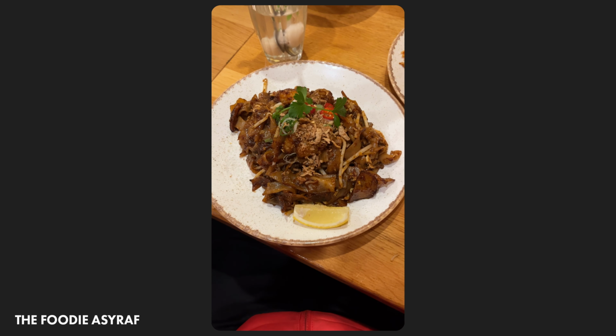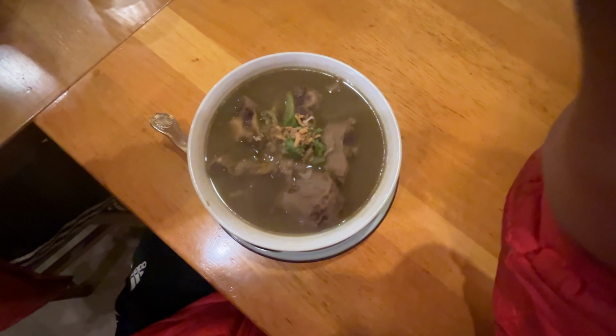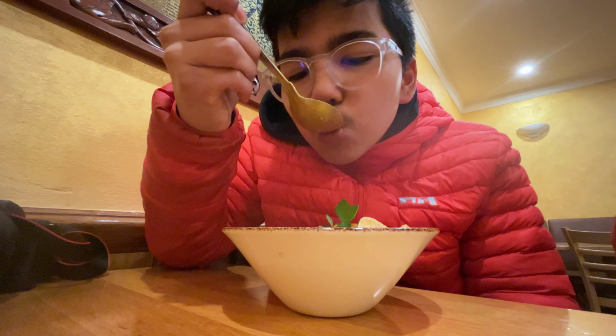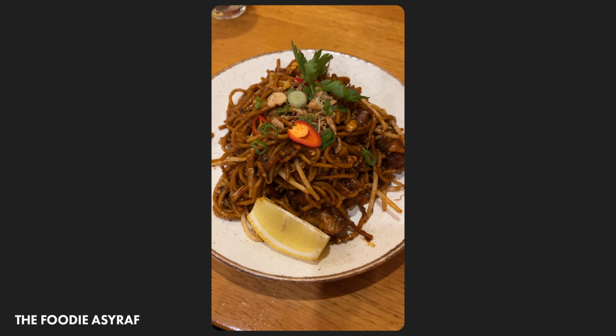It was pretty good, although some parts were more seasoned and moist than others. Still tasty though. Now, let's talk about the oxtail soup, or sop buntut. Incredibly soft meat and a comforting soup. Moving on to the chicken curry. It was slightly on the thicker side, which wasn't our preference. However, the flavors were still enjoyable. Last but not least, we tried the mee goreng mama.